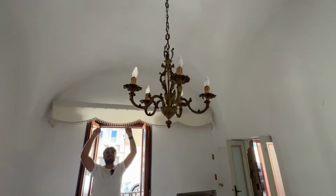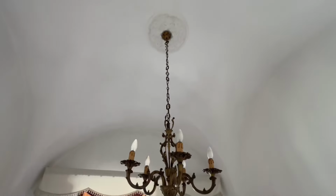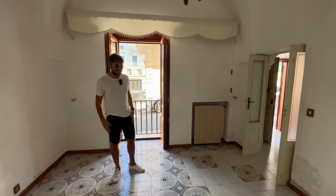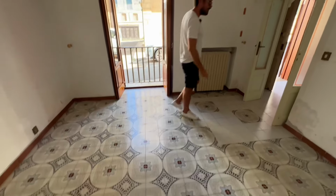So here we have the star vaulted ceilings, very beautiful and very tall, as I say, a very good size. And there's a feeling of air, there's a feeling of light in this house. You do have the original tiles as well.